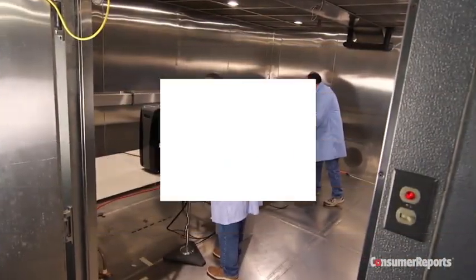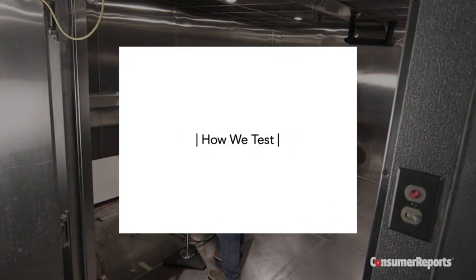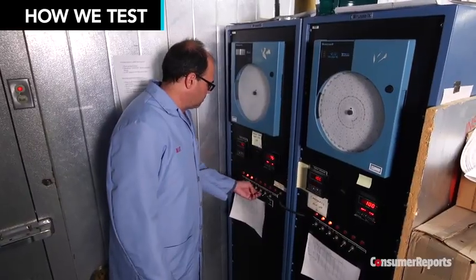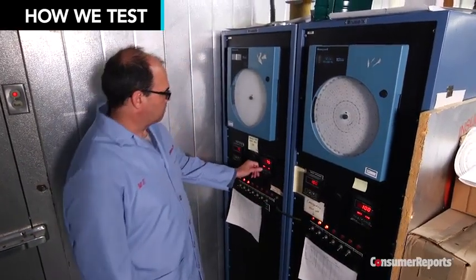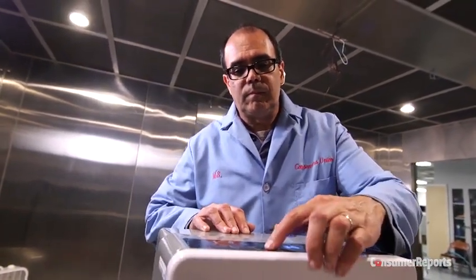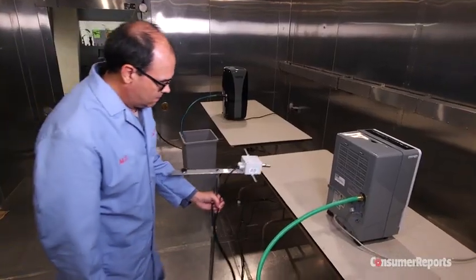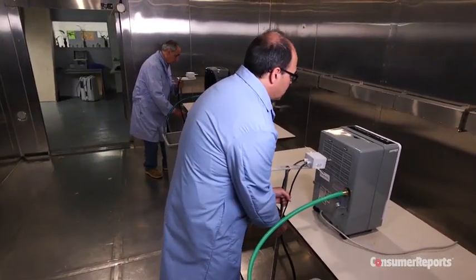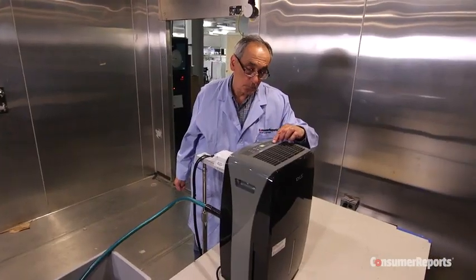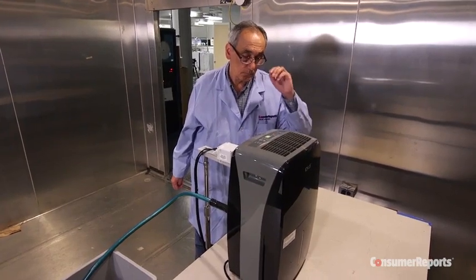Meantime, here's a look at the science behind our testing. Dehumidifiers are placed in a sealed, temperature and humidity controlled chamber that is brought to 80 degrees with 60% relative humidity. First, we assess capacity. Technicians run the dehumidifiers continuously on the highest fan setting and gauge how much moisture is removed from the air in 7 hours. Because of new federal energy and efficiency standards, most of the dehumidifiers in our latest tests rated very good or excellent for water removal.